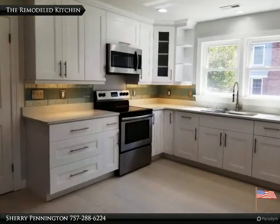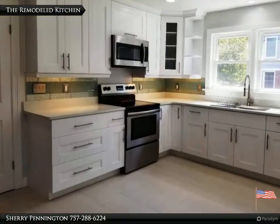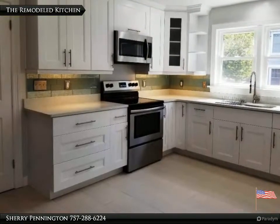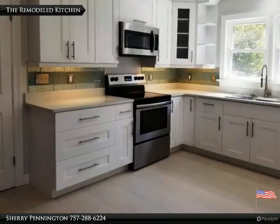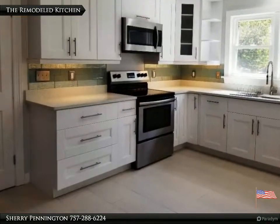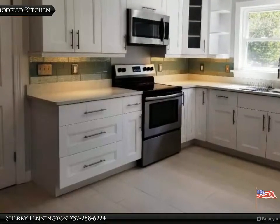The remodeled kitchen has new upgraded soft close cabinets with glass front accents, new quartz counters, new elegant backsplash, new under cabinet lighting, new large kitchen sink and upgraded faucet, new recessed lighting and lots of outlets, and a new porcelain floor.